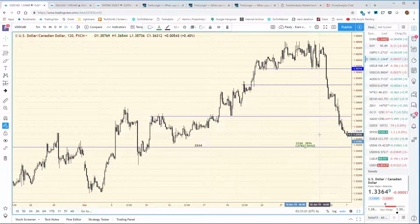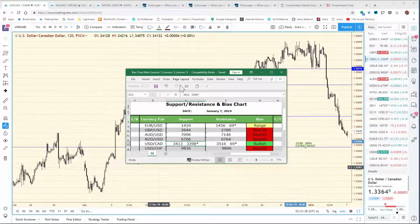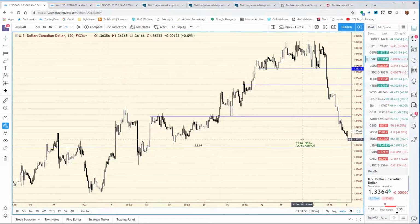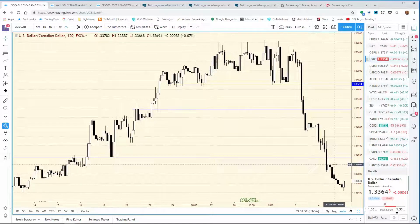Support is going to be right there, we'll call it 33.52. And when we look at resistance, we know the key resistance comes at 34.51, but on a short-term basis, 34.01.